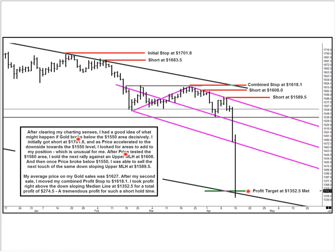So after clearing my charting senses, I had a good idea of what might happen if gold broke below the 1550 area decisively. I initially got short at 1701.80, and as price accelerated to the downside towards the 1550 level, I looked for areas to add to my position, which is unusual for me. Again, I'm using Amos's method. After price tested the 1560 area, I sold the next rally against an upper MLH at 1608.